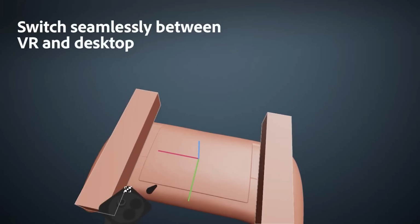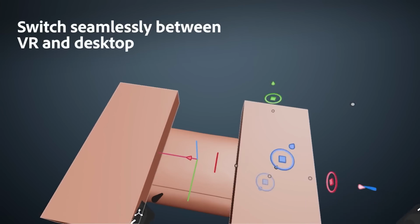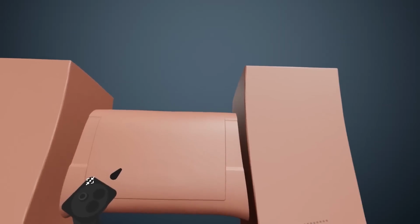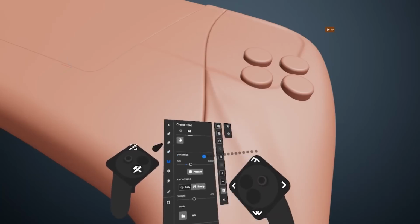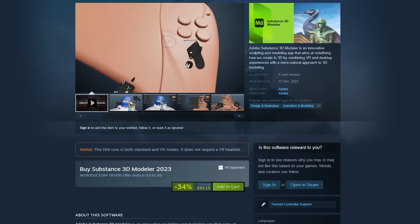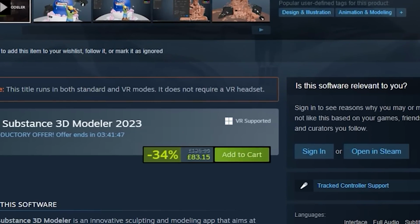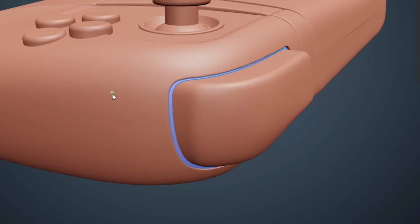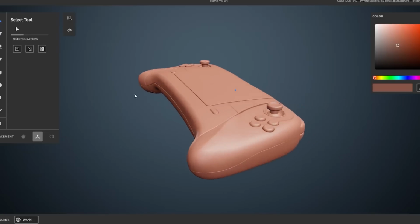A VR win to me, as one of the largest creative software companies, Adobe, has dropped a VR supported tool on Steam, the Adobe Substance Modeler. This is currently sitting at 34% off as an introductory offer, and it's not part of their creative subscription service either. This is a 3D modeling tool, so if you're a professional, this could be handy, although it is £83, and its original RRP before discount was $125.